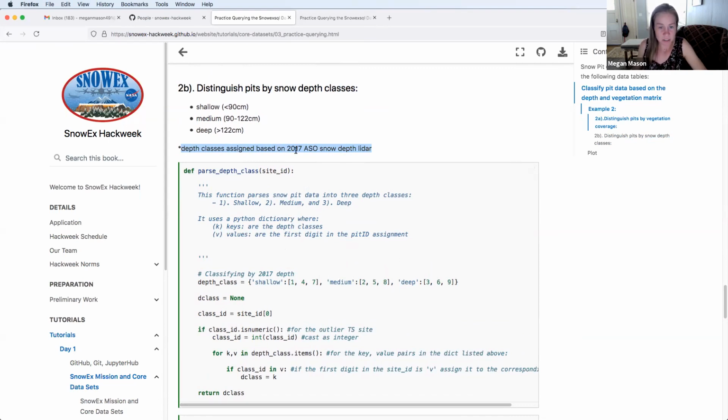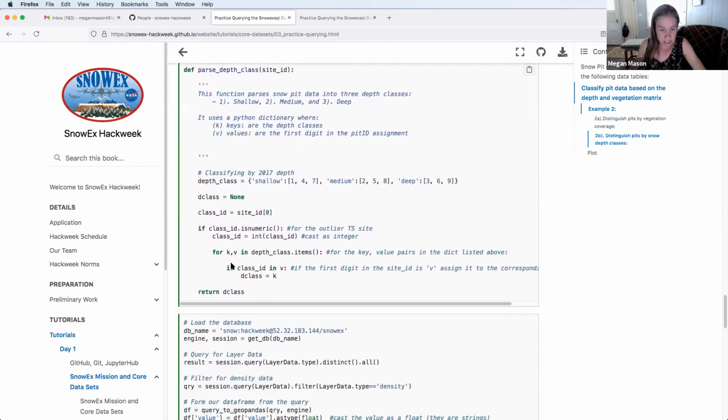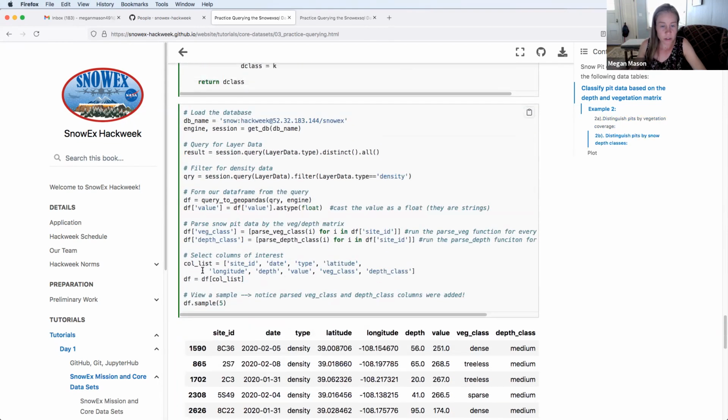But again, we assigned these, a lot of it was based on the design plan and knowing how long it might take, expecting to dig a pit, etc., when we were out in the field. So again, these bins were assigned based on ASO data from 2017. The function does the same thing here. So we're going to use the function right here.